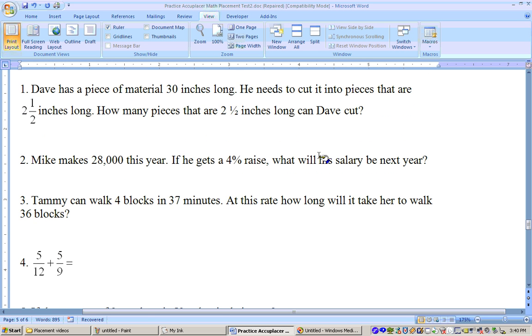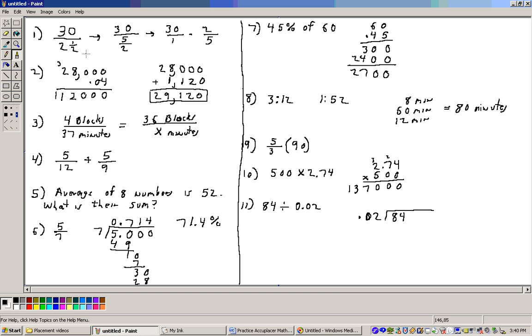First problem says Dave has a piece of material 30 inches long. He needs to cut it into pieces that are 2.5 inches long. How many pieces that are 2.5 inches long can Dave cut? So to determine that, we need to take 30 divided by 2.5. 2.5 is the same as 5/2, that'd be 2 times 2 is 4 plus 1 is 5. So 30 divided by 5/2.